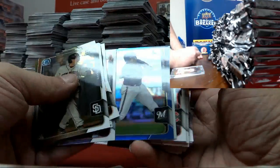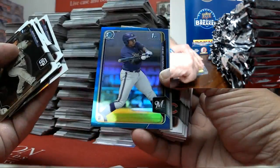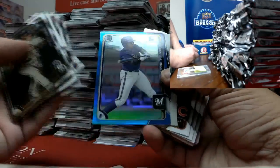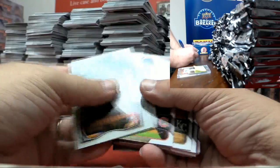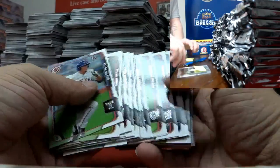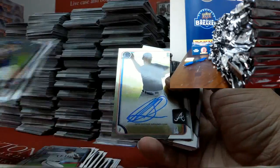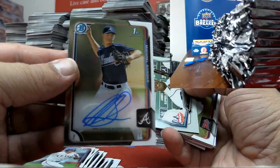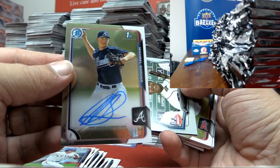Blue of Demi Arimolov. Arimolier, I think. I don't know what it is. Demi. His name is Demi. Auto. Michael Soroka. Michael Soroka. Base auto. Michael Soroka.